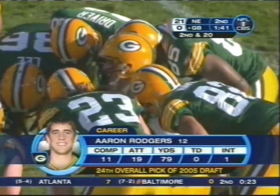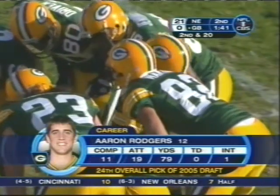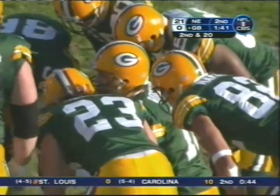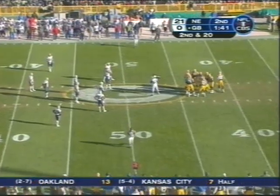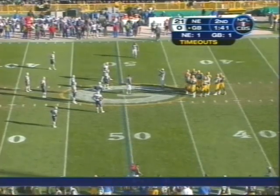Well, those are his career numbers for the season. Aaron Rodgers has attempted only 3 passes this year, completed 2 of them. And the ball is at midfield. Rodgers is looking at a 2nd and 20 from the 50-yard line.